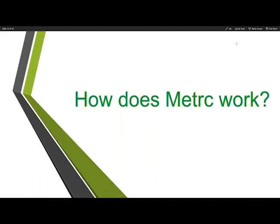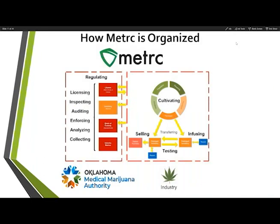Okay, so now I get into how the system works. You've got two different sides here. You've got the regulatory side, which is where OMMA will be living, and you have the industry side, which is where you will be living. The side on the left is really just to show you that all of this data is, for the most part, coming out of Metrc. They're not putting anything in there outside of the licensing, which goes into our system from Dentia. That's really just to get the license information there. So information about agents that are transporters, which are licensed agents, or licensed users, and then anything about the business licenses themselves.